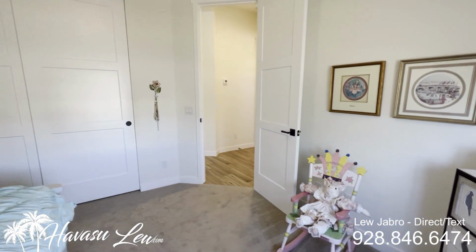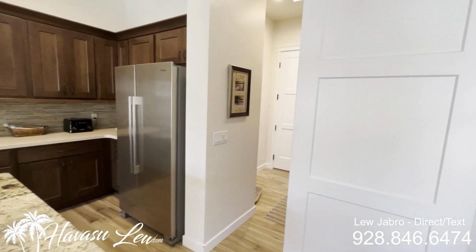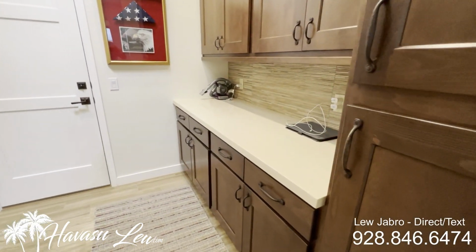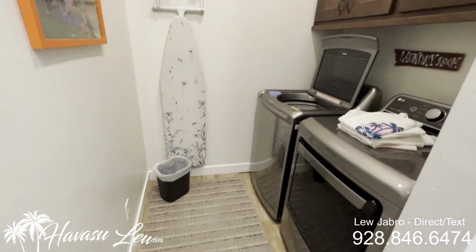All right, let's go check out the garage and the pool. So you have this cool butler's pantry, has a barn door slider into it, solid surface counter, make a cool little coffee bar, garage door access, and your laundry areas in here.